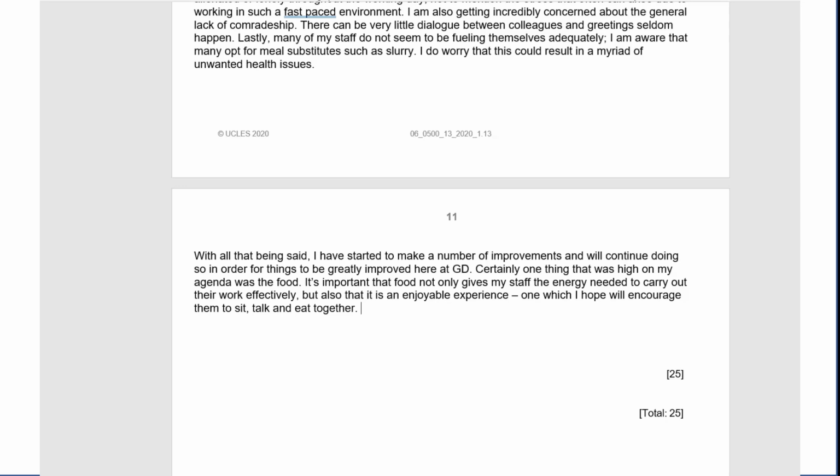I also have put plans in place to put a stop to programmers sleeping at their desks. Okay, so another thing to know, if you were to stop here and not develop, you're not going to get all of your reading marks. So you take information from the text and you develop appropriately. That is really important. So how could we develop this?